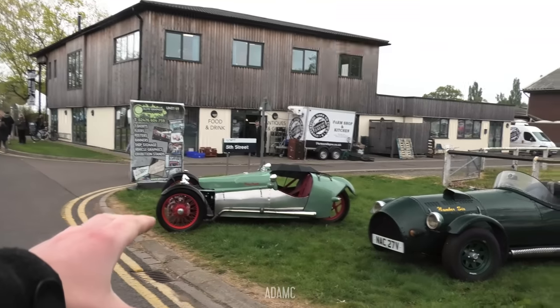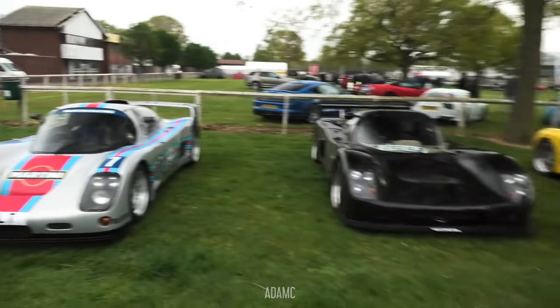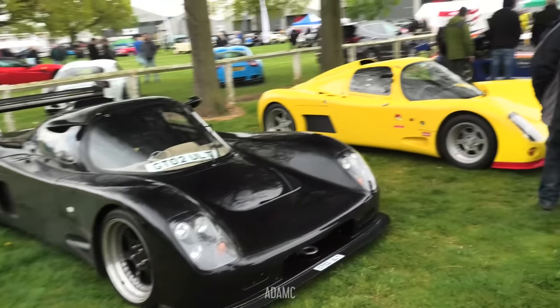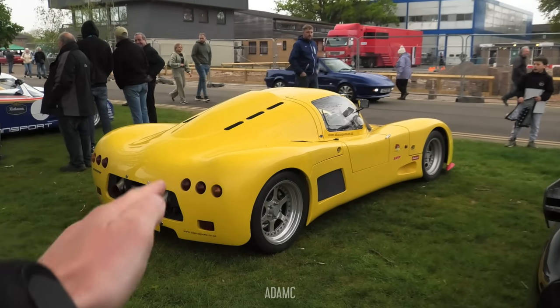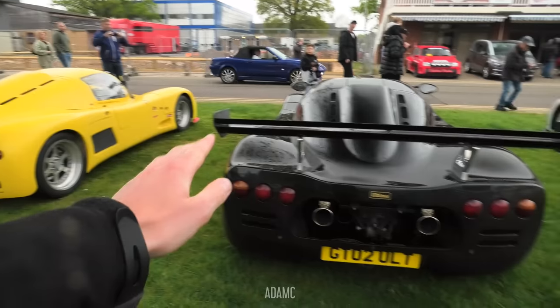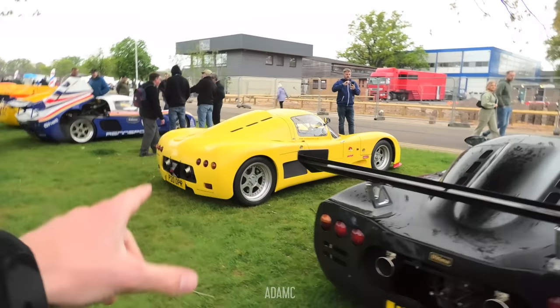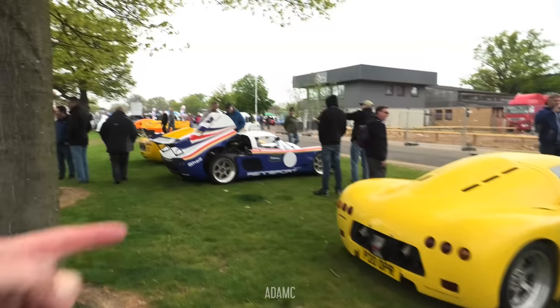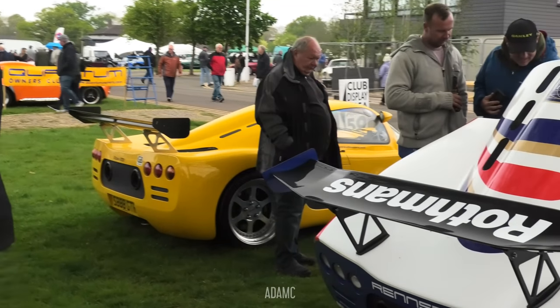So we've got a 3-wheeled car, we've got number 6 over here, and then an Ultima section. So we've got Martini and Black next to each other with the bright yellow just beyond. This one without a spoiler. I believe the early Ultimas have this more curvaceous rear end, and then the later ones have this flatter rear end. So that's another one of the early Ultimas without the spoiler on the back. We've got the Rothmans livery on the Ultima GTR here, and then a later yellow example next door.